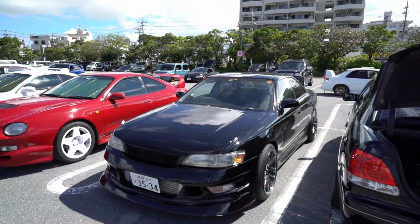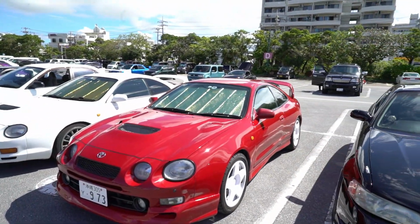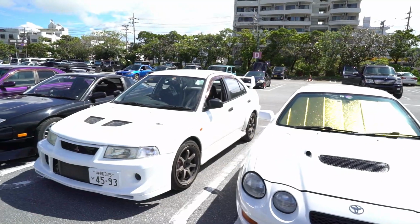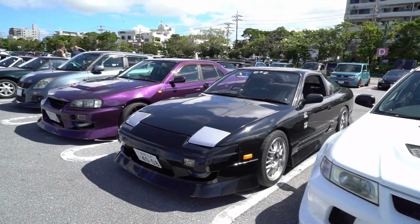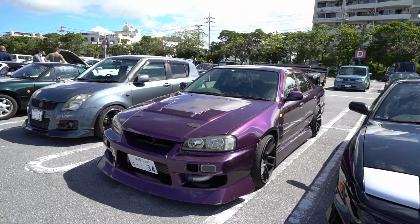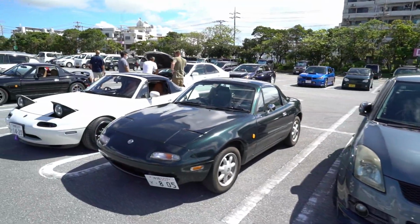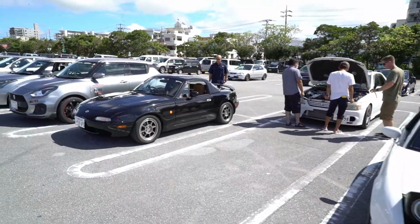JZX90 Chaser, also staggered wheels. Celica GT4, red on white, 1552 wheels. Another GT4, looks really good in white actually. Got the Evo 6. Oh, I love that car. 180SX. R34 GTT sedan. Keep the license plate in the front mount. Another Swift. Some Miatas. Miatas are coming out in droves today.